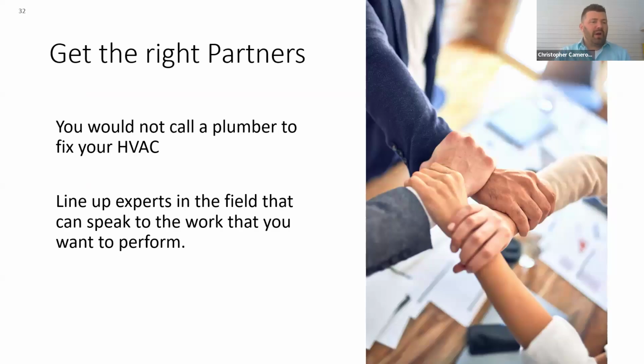So first off, you want to get the right partners for your grant. You're not going to call a plumber to fix your HVAC. And this is something I've seen happen a few times. You want to line up experts that are in the field and can speak to the work that you want to perform.